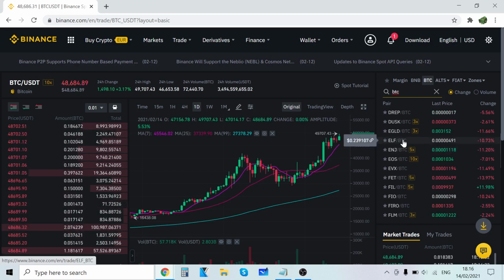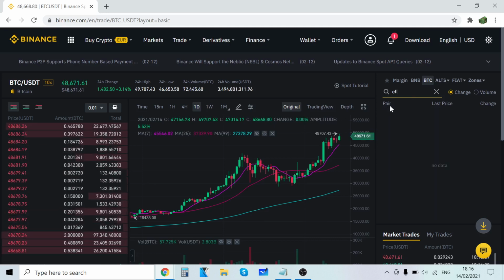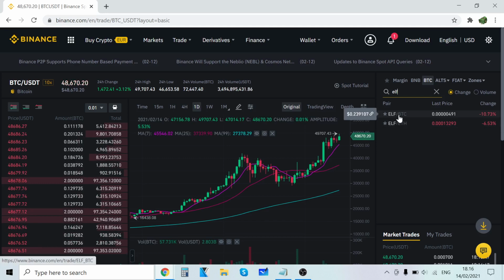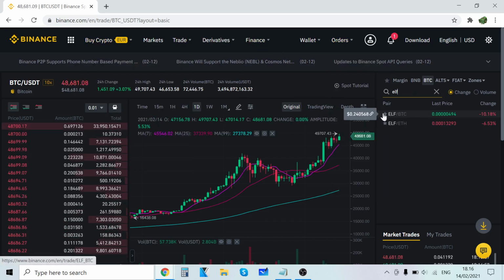So let's say that you want to, for example, buy ELF. Let's say that you want to buy ELF, okay? So all I have to do here is type in ELF, and you can see that ELF has BTC and Ethereum pairings. So what that means is that you first have to own Bitcoin or Ethereum and then trade that Bitcoin or Ethereum into ELF. In this example, I just bought some Bitcoin, so I have Bitcoin. So let's trade that Bitcoin into ELF.